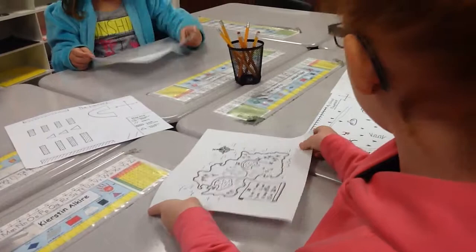Well, just keep looking. Keep looking at it. Keep talking with your group about the different things on them. Can you pass it to Carly so she can have the map? Quiet, we're looking at some pictures.